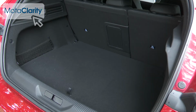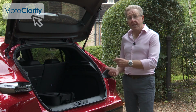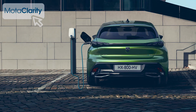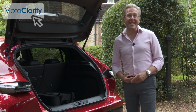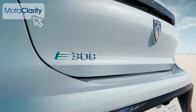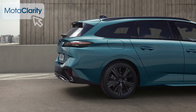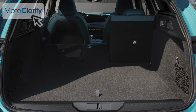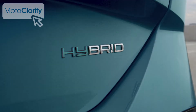Conventionally engined 308s offer 412 litres back here. The capacity figure for this Peugeot that we just quoted doesn't apply in this case because we're testing the hybrid version, restricted by the size of the underfloor battery to 361 litres, which is much the same as you'd get from the all-electric E308. Obviously, because of its slightly higher roofline, the SW Estate version has a larger boot, 608 litres in size in conventional variants, or 548 litres if you opt for a hybrid.